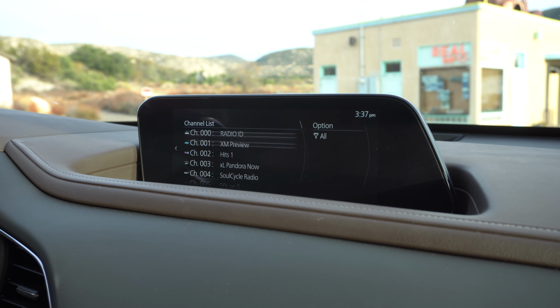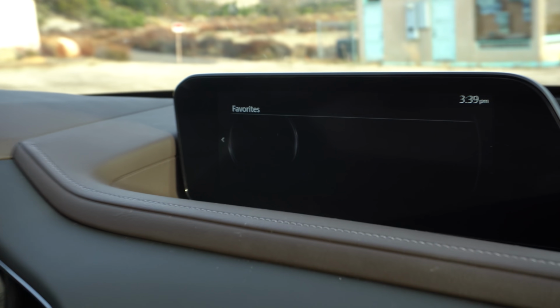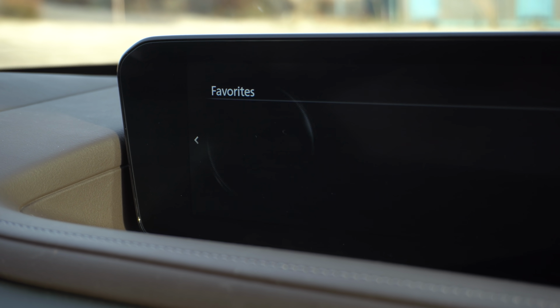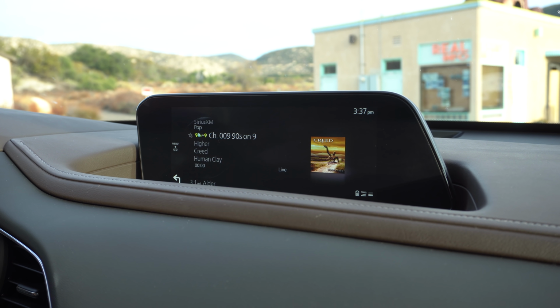Yeah, and if you don't have any favorites set, when you scroll through the knob, it says favorites, but it doesn't show anything. And then you need to click back, go through your list, and then you need to hold down to set it as a favorite. If you're on a station, there's no way to set it as a favorite without going back.